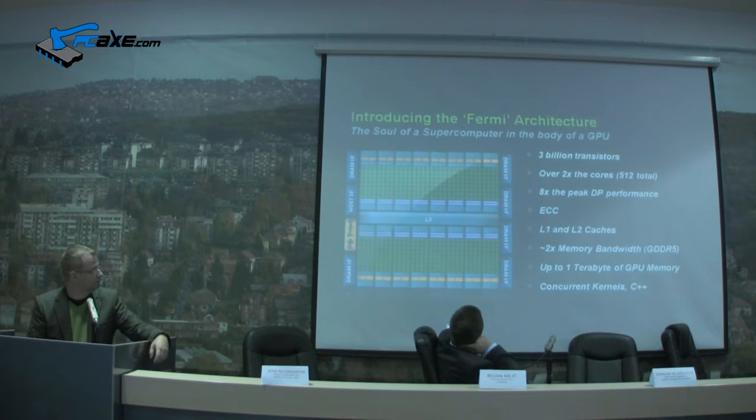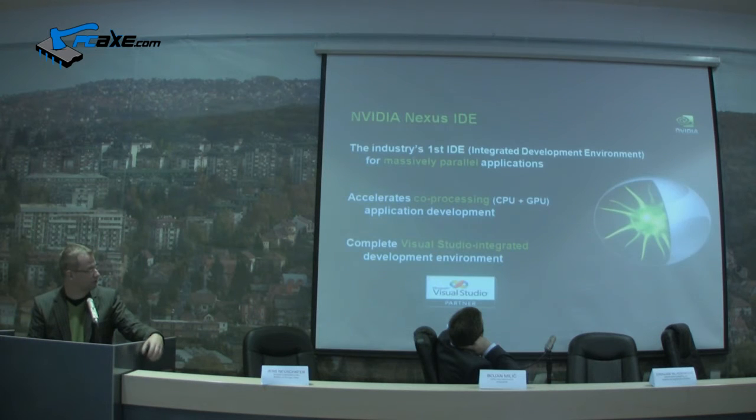This is the chip. If you take a look, it has 512 processors in there. So if you have CPUs, you need 512 CPUs to do the same. It is the most complex chip ever built in the history of mankind. It has 3 billion transistors, so it's larger than a stamp. And it's really, really high computation power. It has a lot of new features in it, but those are technical. I'm just not going to go into those features.